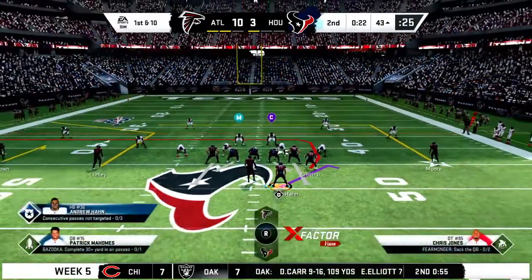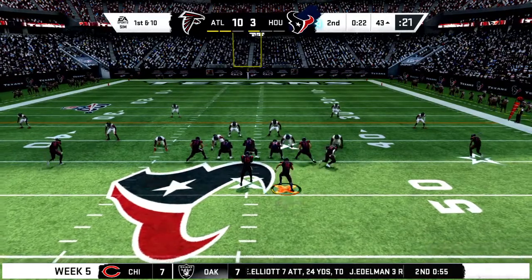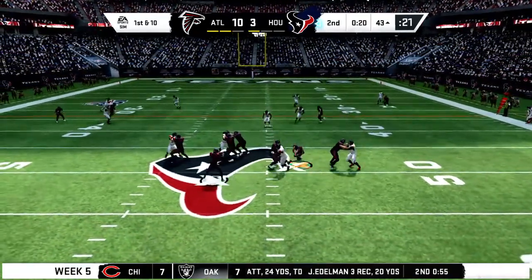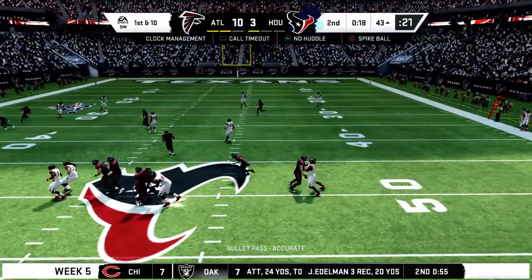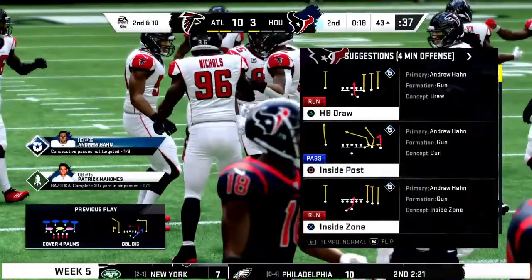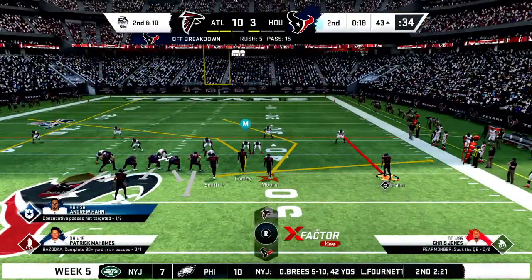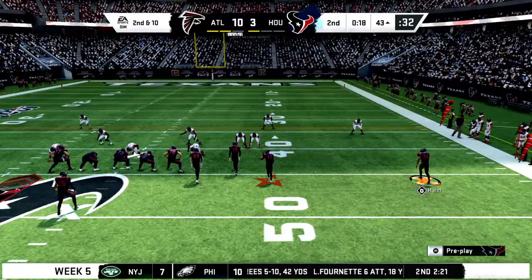This offense finding its legs now. Here's another 1st and 10. From the gun, it's Mahomes, and lucky to get away with one there. That one nearly picked. 2nd down. So 2nd down, still 10 yards to go. Ball on the 43.